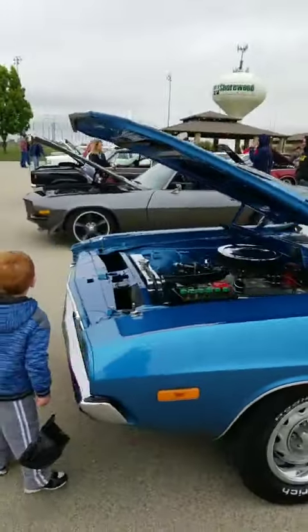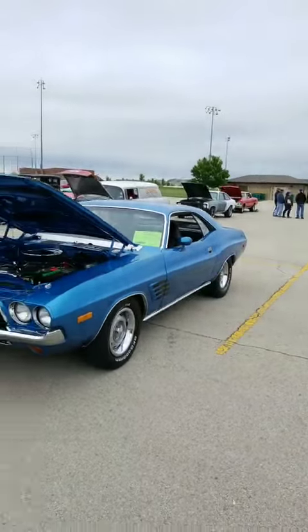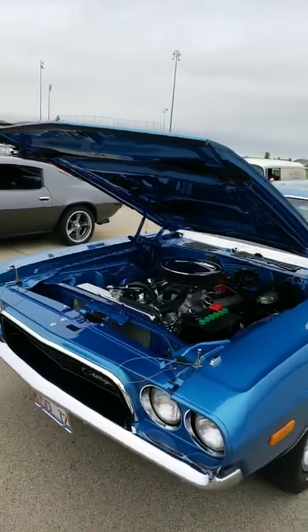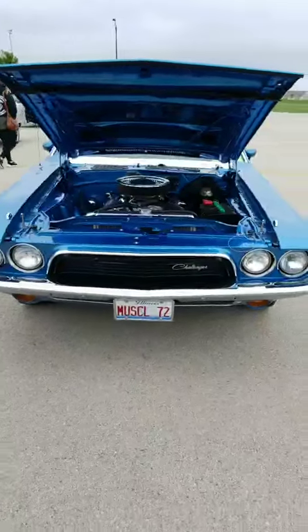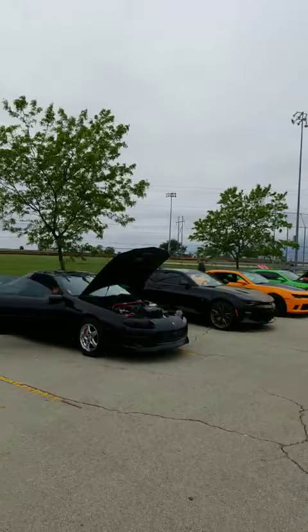Our first car that we came in on. Isn't she beautiful? Dodge Challenger. I believe it's 1972, I think the sign said. On to the next. Anyway, I'm not going to do this the whole time.